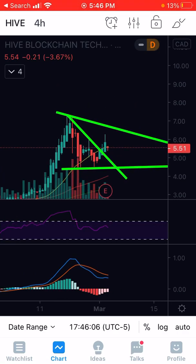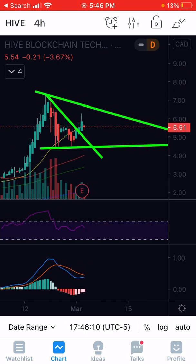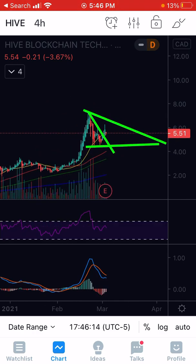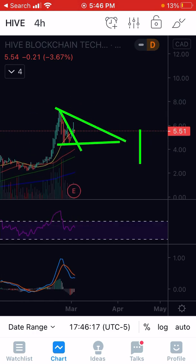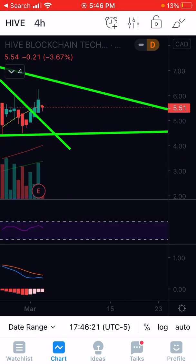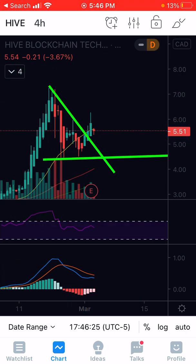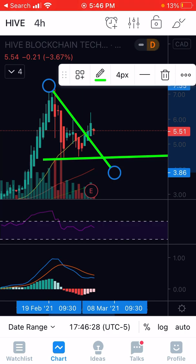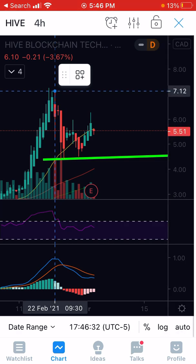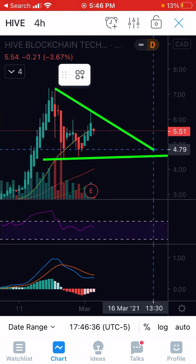I had a request to do a video on Hive, and I'm not 100% sure if this is the exact ticker that he was requesting, and I kind of hope that I'm in the right area here. But I was just taking a look at this thing to see what I could figure out here. So, hopefully this is the right one, otherwise I'm just wasting time, but that's all right.